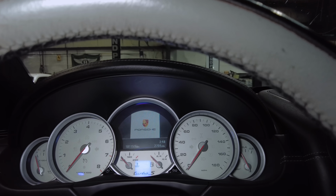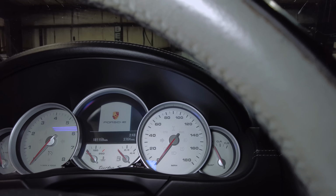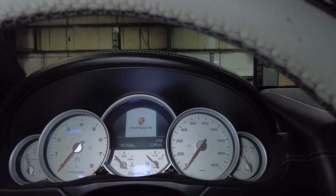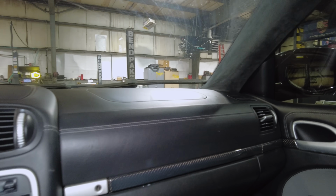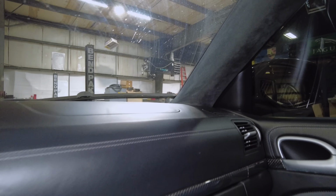I love the concentric circles kind of wrapping around. We can see there's that scary oil pressure light over there. That would be scary just to see that poof, go away. But with this many miles, it's in really good shape. The leather is in good shape. There's no breaks in the stitching or anything.